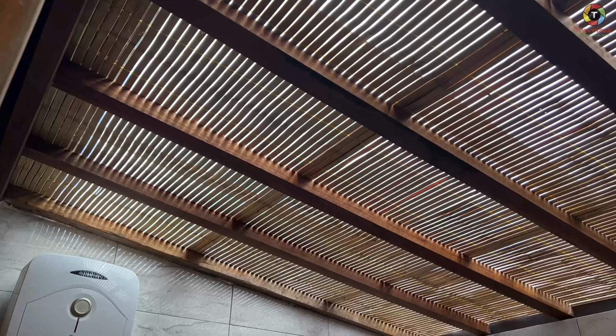Sunset promenade. Okay, so that is the sunset promenade. We see the directions over there. So I guess this is a place from where you can see a nice sunset view. Over there is the ocean.